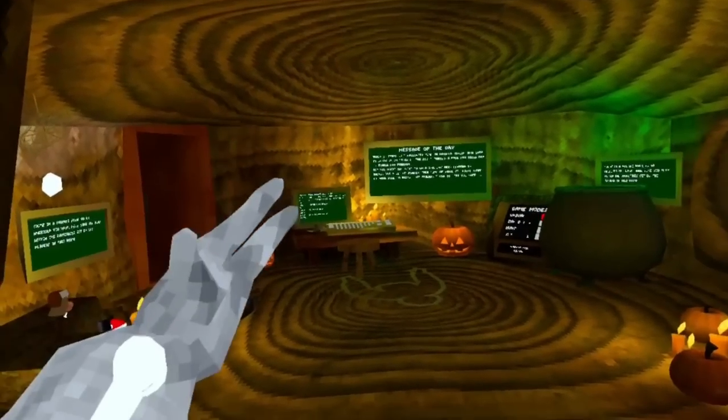Gorilla Tag's Halloween update is out now. And I'm gonna show you guys everything that this Halloween update has come to offer. And before I show you guys, I'm just gonna say this is the best Gorilla Tag update. The new Gorilla Tag Halloween update.